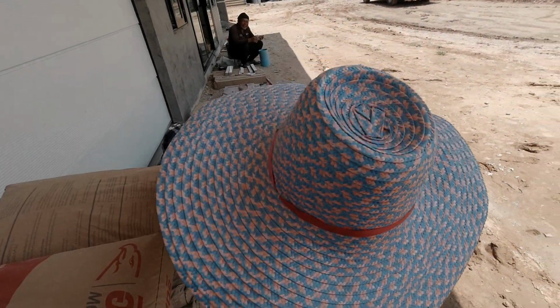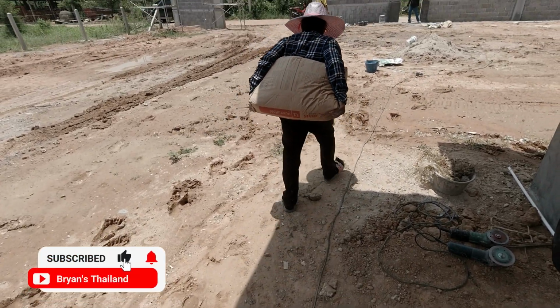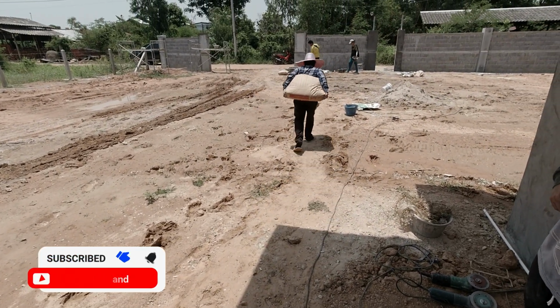Come on, Noi. I love you with your lady hat and your lady glasses. This is how they carry cement in Thailand.